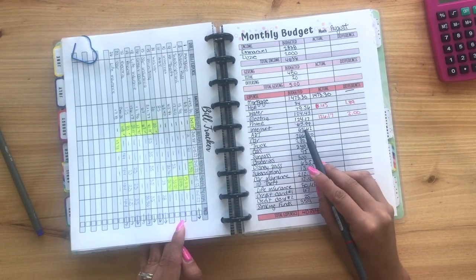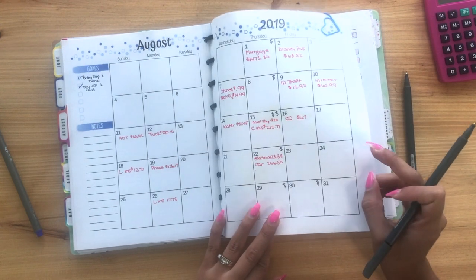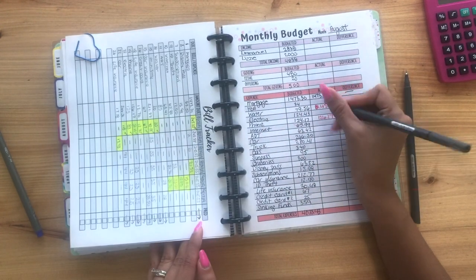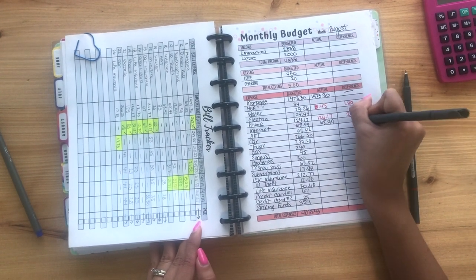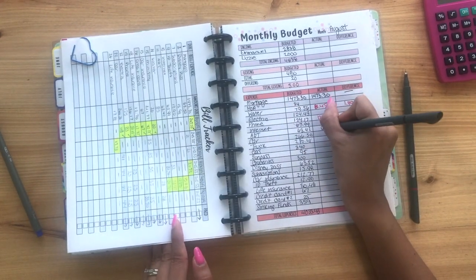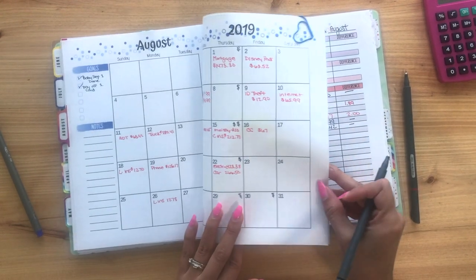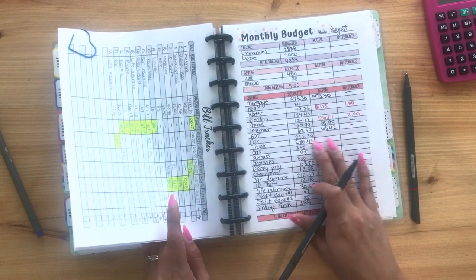So that's what that is. The next thing is internet, and that did come out automatically. I have it set to recurring, and that is the $65.99, so there's no difference there. ADT did come out, it was $63.42. And the car payment has not come out. That comes out on the 22nd, so we're gonna leave that be.